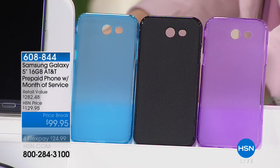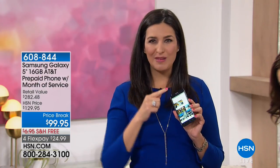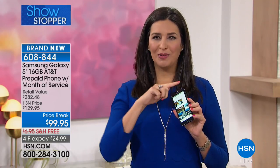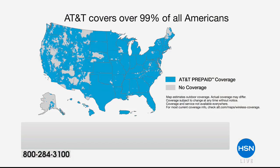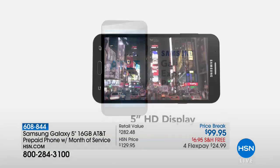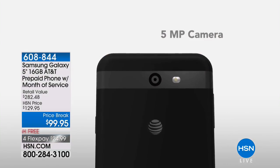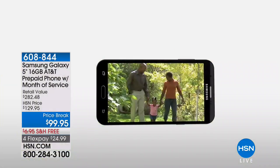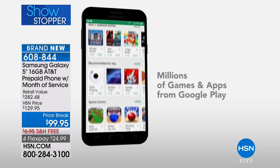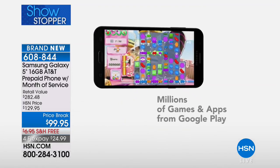So we talked about the coverage. I love that 99% of homes in America are going to be able to use the AT&T coverage. It's coverage you can count on and depend on. And this phone is something you can count on and depend on as well. Whether you want to talk, text, be on Facebook, scroll the internet, or go shopping, maybe you want to take great pictures, you're able to do that because you have a 5 megapixel camera in the front. And of course, you still have that selfie camera right there. So if you want to take selfie pictures, which are so popular, or do video chatting with your grandchildren, you're able to do that.